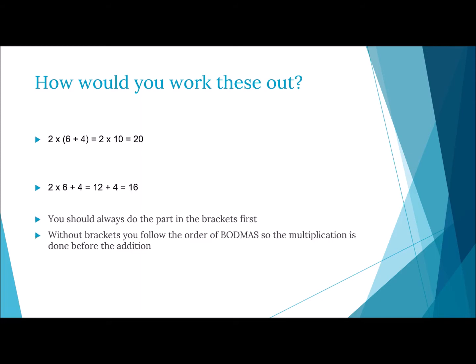So in the first one, you have to do the part in the brackets first. So the 6 and the 4 need to be added together to make 10, and then they're multiplied by 2. So the top one will give you the answer of 20.